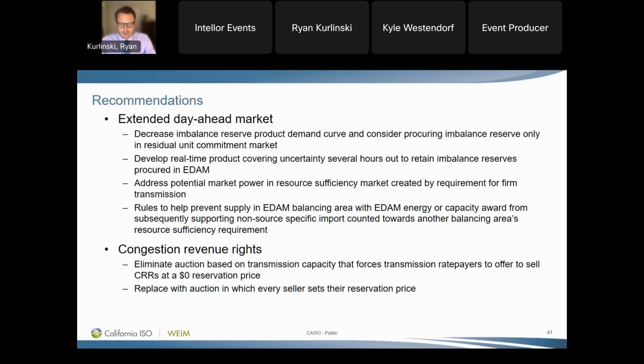This is a longstanding recommendation for DMM. It does relate to EDAM as well now: to develop a real-time product covering uncertainty several hours out into the future. Currently the FRP, flexible ramping product, only covers uncertainty up to about an hour out. So we recommend that the ISO either extend the flexible ramping product time horizon to go out several hours, maybe up to 4 hours, or develop a potentially simpler product to cover uncertainty further out. That could enhance price formation, but in the context of EDAM, it's also needed in order to retain the imbalance reserves which are procured in EDAM. Without an uncertainty product that looks further out, a lot of those imbalance reserves may not be able to be utilized.